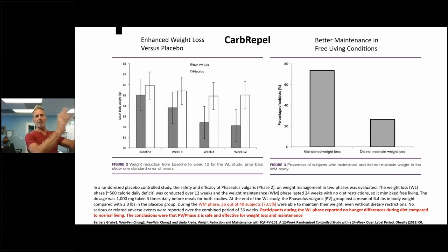They had the diet phase, which lost the weight here, and as you can see, why would phase 2 lose more weight than the placebo if they were all on the same diet? Well, obviously part of the calories were blocked for this group and they were able to stick to it. But there's a couple of other points here.